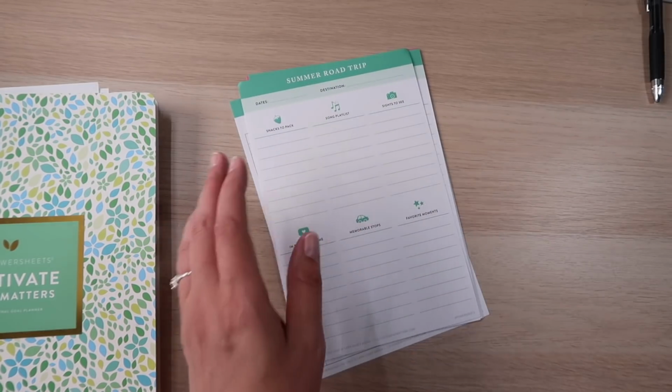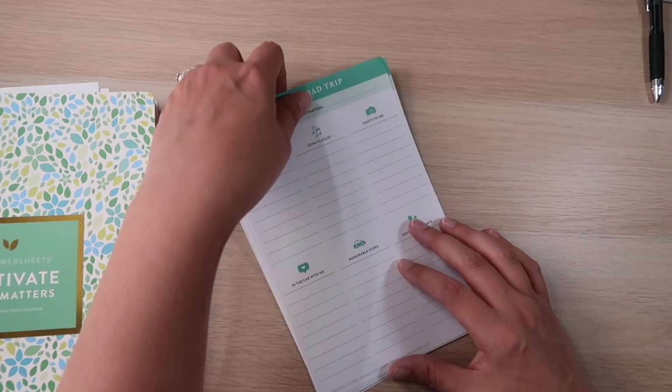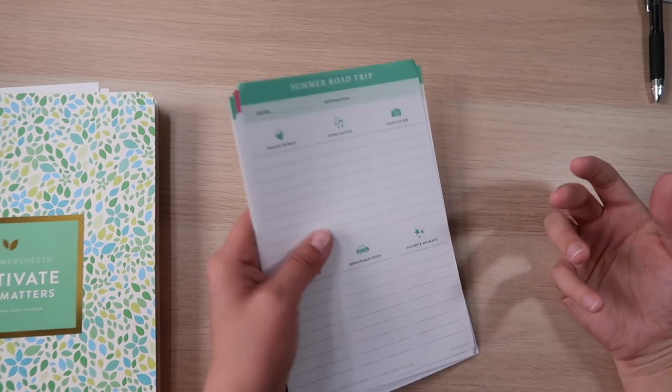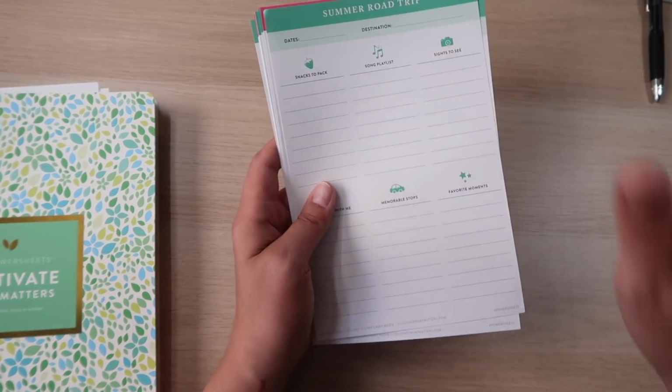And then this is the Summer Wildcards page pack. These are the things that can go in your power sheets. I was struggling with using the wildcards so far this year, so if there's some here that I might actually use, we'll see how that goes. Let's take a look. There's 12 in the pack.